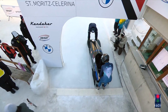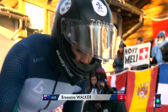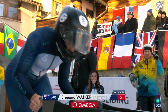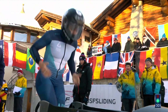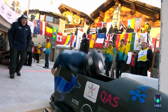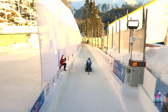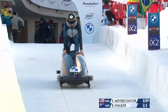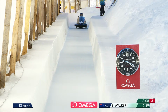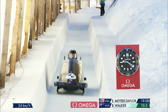Eighth of our 20 starters, race 4 of the BMW IBSF Women's Monobob World Cup here in St. Moritz is Bree Walker, the 31-year-old Aussie. 2 silvers, 2 bronzes in her World Cup career. She was 5th in the Winter Games, 4th in the World Championships. Coached by Pierre Luders there himself, a double winner on this track. 5:89. She's such a strong starter.